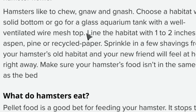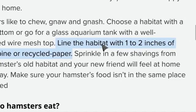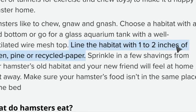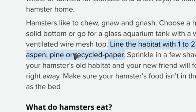Okay, this part. Line the habitat with 1 to 2 inches of aspen, pine, or recycled paper. Okay, so 1 to 2 inches. This is not enough. You have to have at least 6 inches of bedding in one section. At least 6 inches. Of course, more is better, so that they can actually burrow, because they are natural burrowers and they like to make little chambers in their homes.